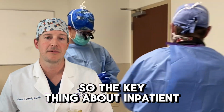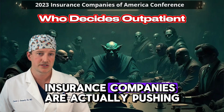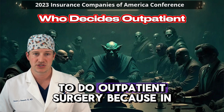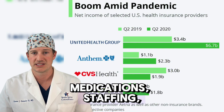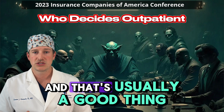So the key thing about inpatient versus outpatient surgeries is first understanding insurance companies are actually pushing more and more spine surgeons to do outpatient surgery, because in short, it saves the insurance companies money. They don't have to pay for the overnight stay, medications, staffing, things associated with an inpatient stay at a hospital. And that's usually a good thing.